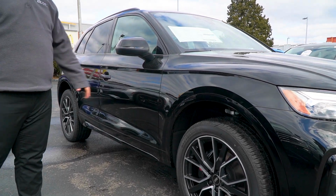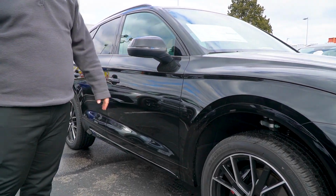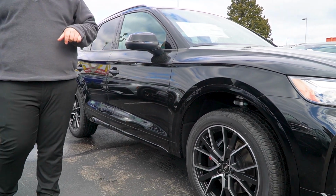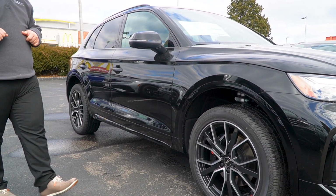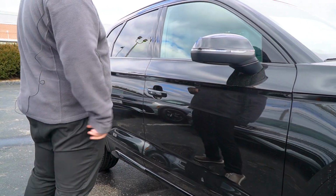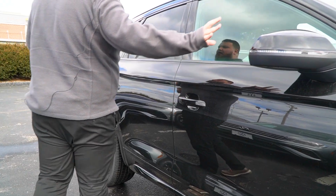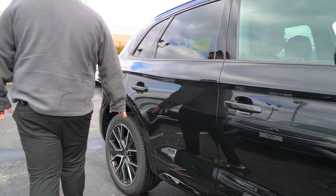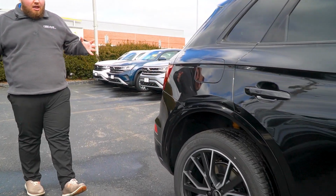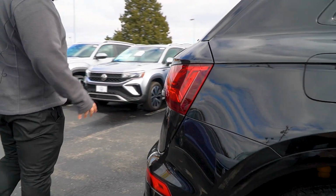Moving around to the side here, of course, you're always going to see the aggressive body style with these beautiful body lines going through the whole vehicle. 20-inch Audi Sport wheels sitting on Continental all-season tires to get the job done for you here. Of course, you got the big brake calipers, black to match the body paint of the vehicle. Black mirror caps, keyless entry on all four doors here. Gas tank obviously on the opposite side of the driver's door here.